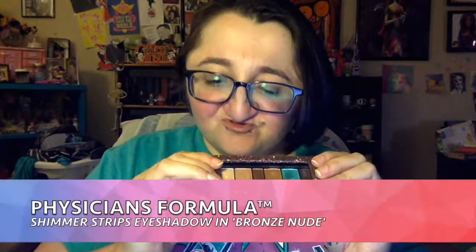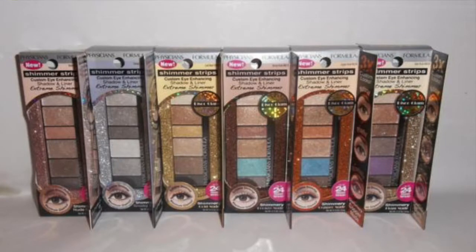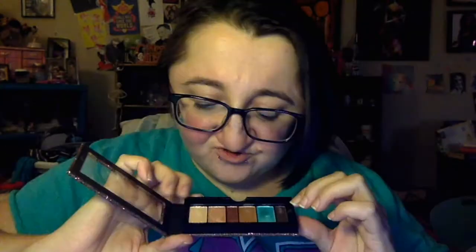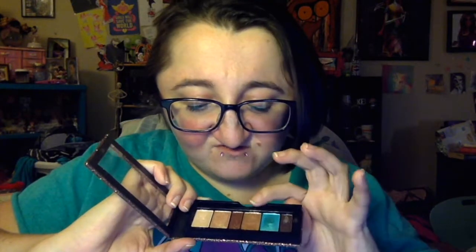Physicians Formula Shimmer Strips. Extreme Shimmer Custom Eye Enhancing Shadow and Liner. This palette is in bronze nude. They have others. It's like creamy shimmer, and I've used a few of them for several different looks, and this one's really pretty. It's like an iridescent, and then you've got like this gold here, bronze. So I really love it.